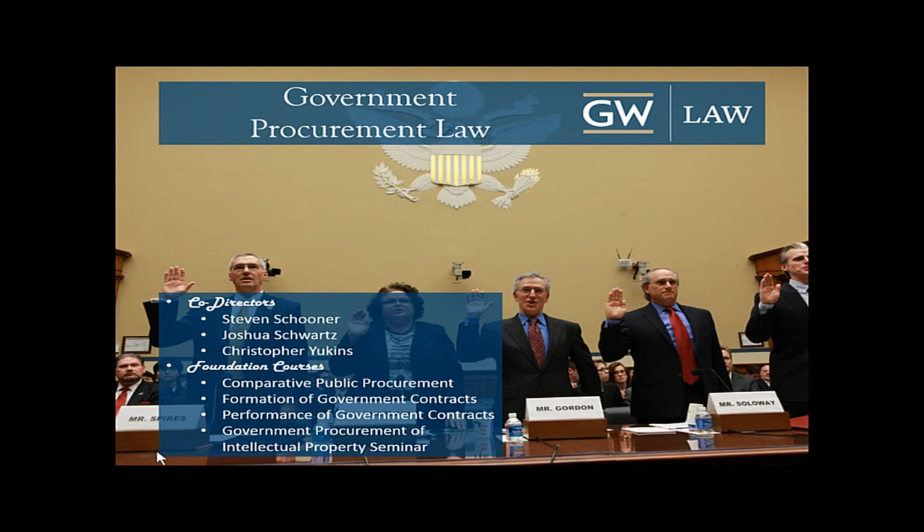Government procurement law. This is a very specific program because it deals with public procurement, but our faculty are also going more and more into international procurement. So you would be able to do government contracts and the IP seminar in terms of government contracts with them. This program is more U.S.-based in terms of law, but there's also a lot of international focus, as you can see with comparative public procurement. And so this is really for people who are looking to go into contracting and procurement work, or administrative law down the road.